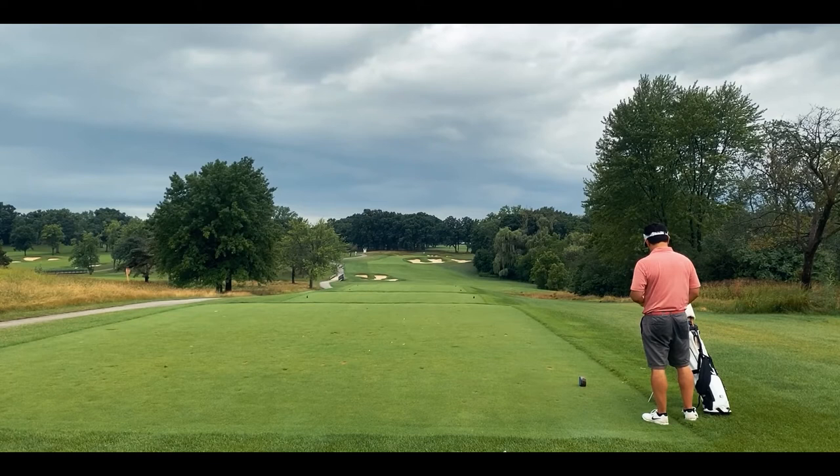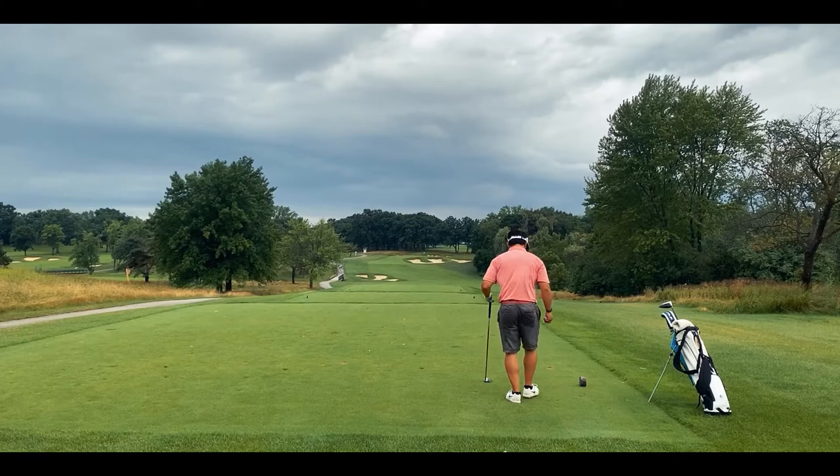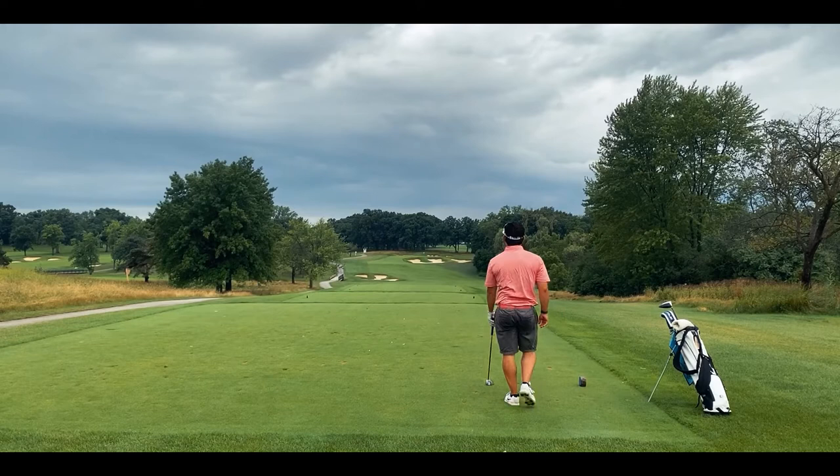Eighth hole is a short par 4. You can see it's very well bunkered up the left edge. You're really wanting to probably play to the right side of this fairway, and depending on where the pin is, try to weave yourself a good approach. But even though it's short, it's really tough. You can't get overly aggressive on it.